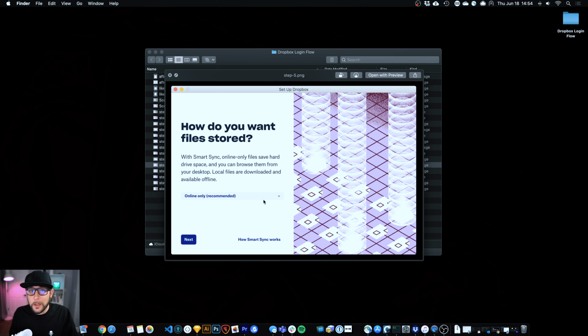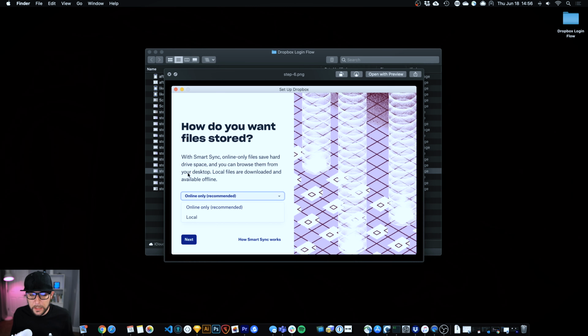Online only recommended. Okay, I don't really want to store them just online. I'd really rather store them locally just in case. Also online, but I'd like a local copy. I have a big hard drive, have fast internet. I'm good. And you open up that drop-down menu, here's what you get. Online only recommended, which was pre-selected, and local.